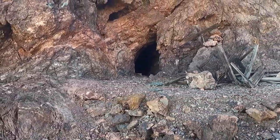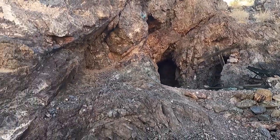There's an old mining shop. Yeah. Oh, cool.